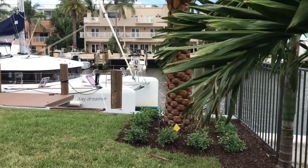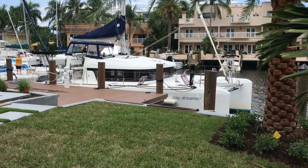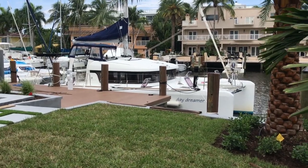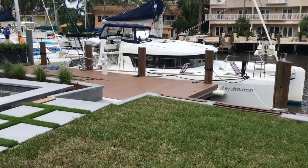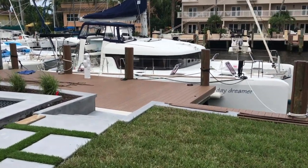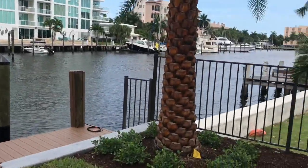Here we are in beautiful Fort Lauderdale, Florida, and today we're going to have a quick look at a 2014 Lagoon 39 owner version named Daydreamer, and she has 850 engine hours. And before we go on the boat, I just wanted to say a few words about Fort Lauderdale.